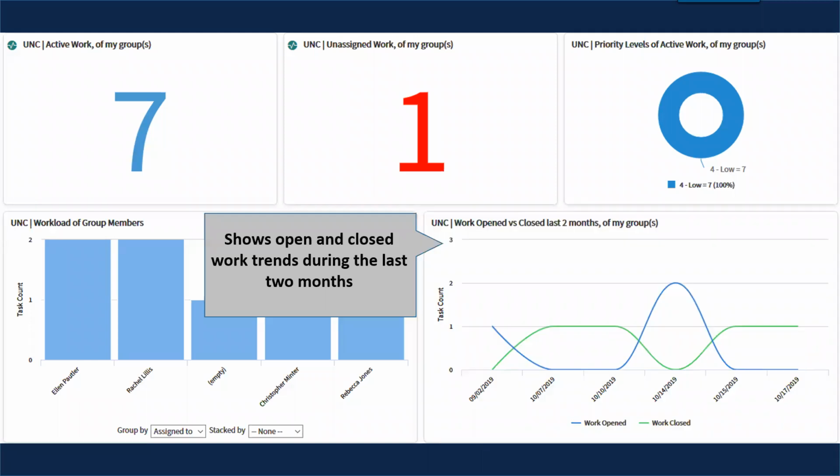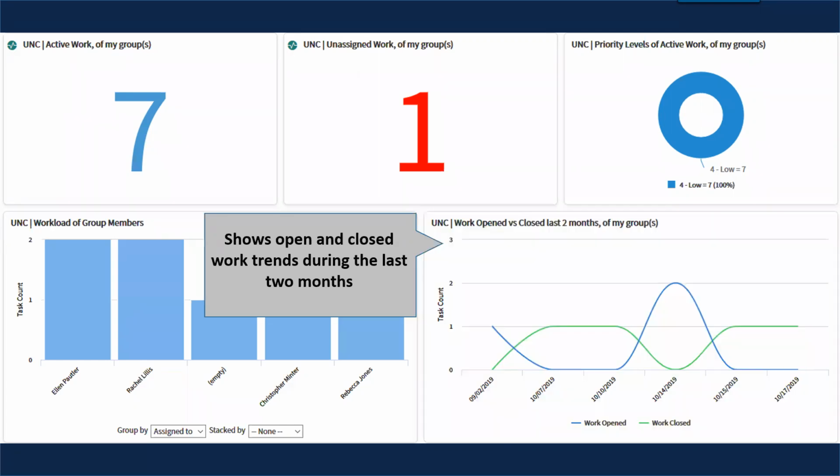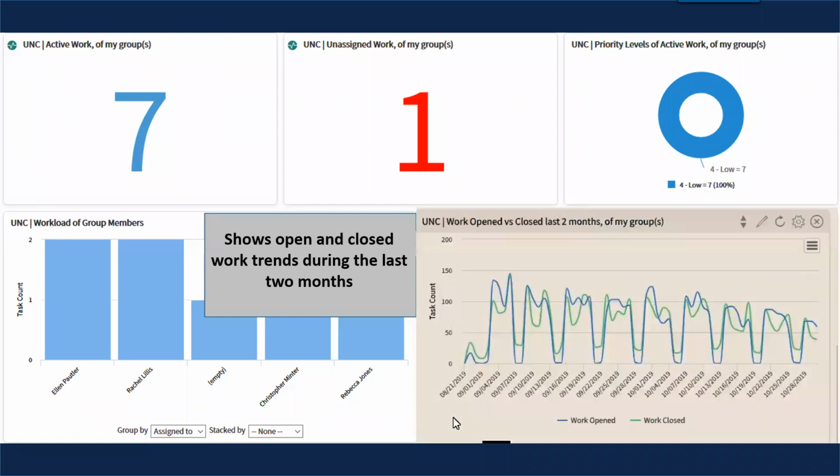Oh, actually, I forgot I made this. Just looking at the work open versus work closed in the last 2 months, this is a screenshot of my team, and we don't have a high volume of tickets coming in. But this is a screenshot of somebody else's who has a high volume. So it could look a lot more interesting and involved than the one that I have behind it. I just wanted to show you what yours could look like.